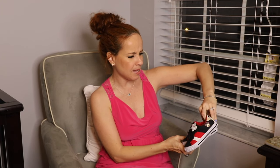And then the last but not least, and I'm done with this, is this pair of Mickey Mouse shoes. I didn't even know that Mickey Mouse had a brand for shoes. These are so cute. I saw these, he's already worn these, by the way. I saw these at Ross for like $15, $17. But these are so cute.